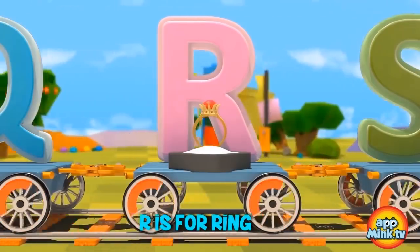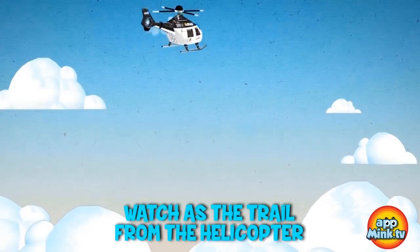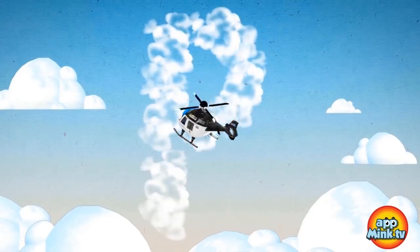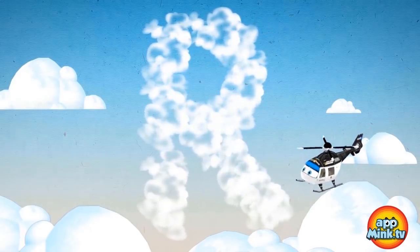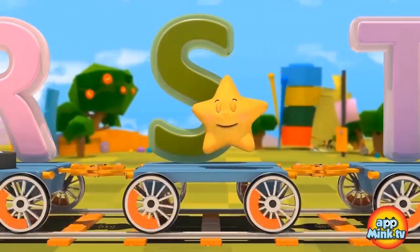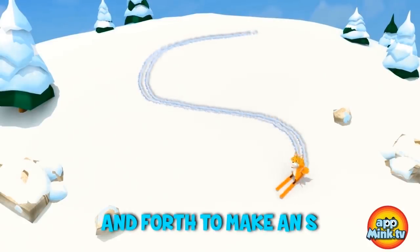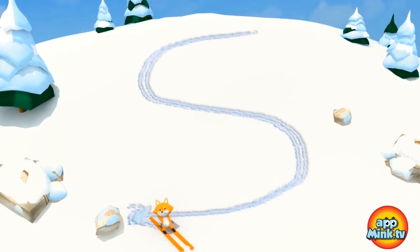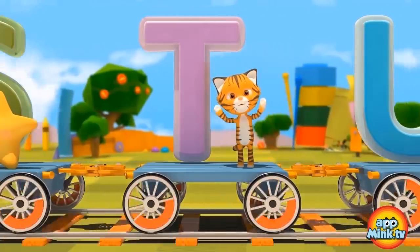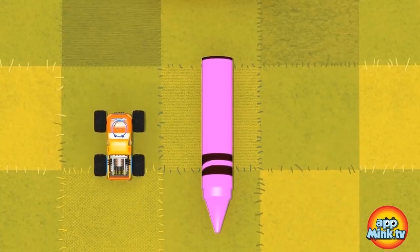R is for ring. Watch as the trail from the helicopter makes an R for us. S is for star. The fox skis curve back and forth to make an S. T is for tiger. We can build a T with crayons so easily.